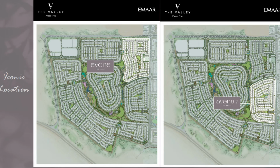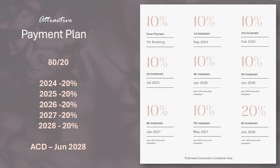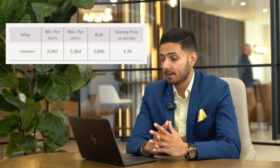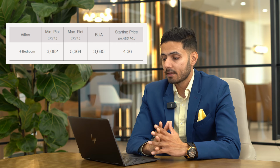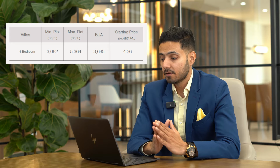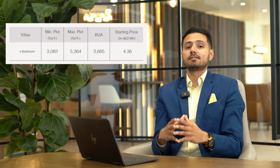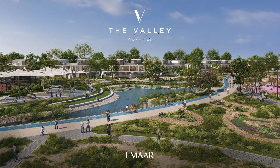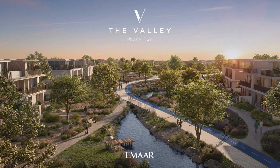Emaar has already launched 2 clusters, AVENA and AVENA 2, in The Valley Phase 2. You can contact me if you would like to consider this property for your family living. Here on the screen you can see the financials and the payment plan. As I said, the starting price is around 4.36 million with an average built-up area of 3,685 square foot, and the minimum plot area is 3,082 square foot, going up to a maximum plot area of almost 5,364 square foot. These larger plot sizes are the most prime units in the cluster. Most of them will be facing the huge amenities that The Valley Phase 2 is offering, with splendid views full of greenery and water as well.